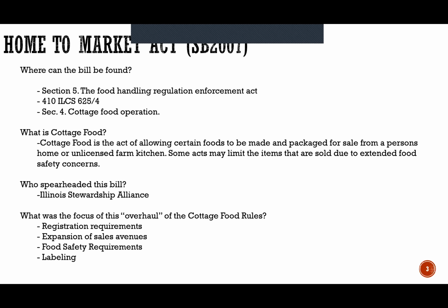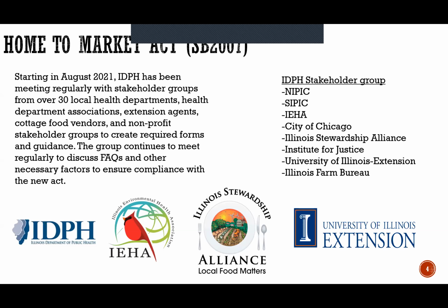This bill was mainly spearheaded by the Illinois Stewardship Alliance, and the main changes, or the overhauls, were addressing the registration, the expansion of sales avenues, additional food safety requirements, and also changes to the labeling requirements. In a little background, in August 2021, IDPH was meeting regularly with over 30 stakeholders, which included NIPIC, SIPC, IEHA, City of Chicago, Illinois Farm Bureau, Extension, et cetera. Basically, we were running through the law and then creating guidance, which was required under the law itself.